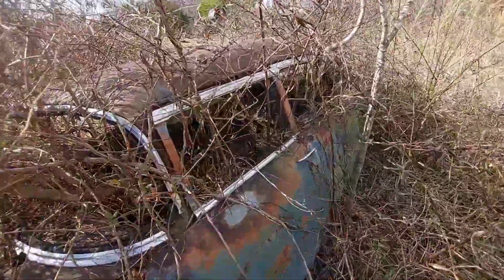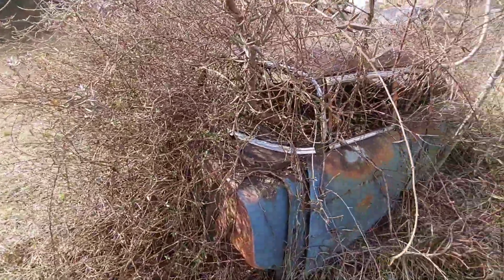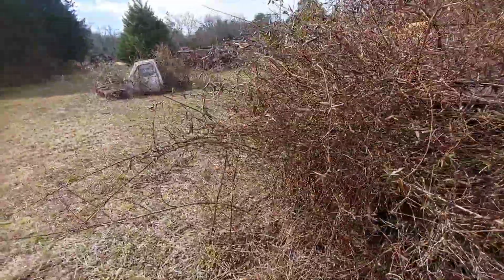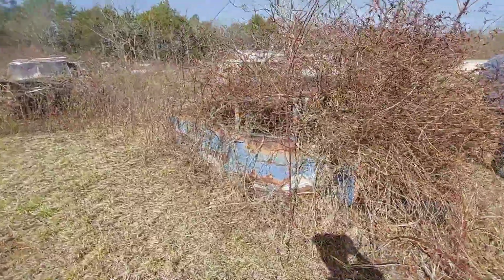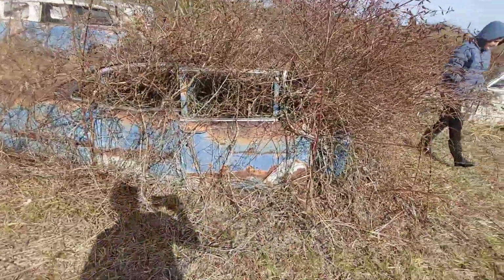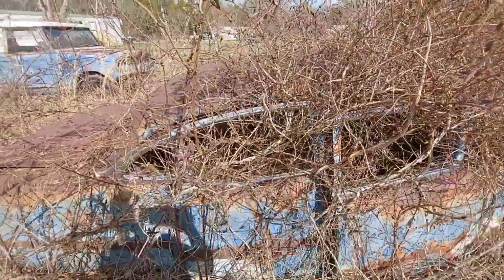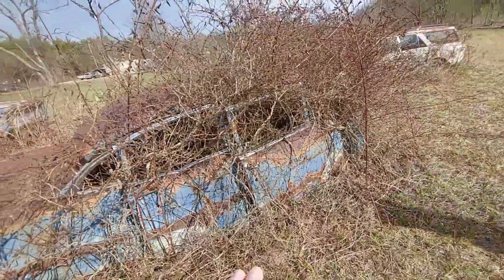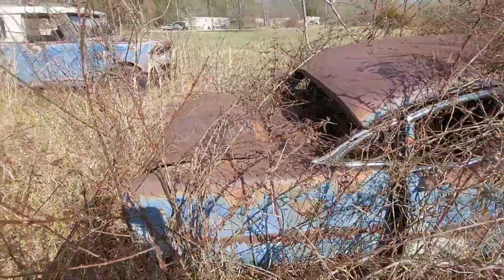As you can see, there's no floor. There's still some stainless on it. I guess the doors, if you had a four-door car, this would be a good one. But I'm telling you what, in the summertime, you can't see this stuff. It is just covered up in briars and weeds.